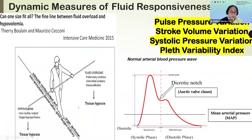It is important that when we decide to do volume expansion, we know when to stop. Doctors are walking this tightrope between volume expansion to preserve microcirculation and good oxygen delivery, and on the other hand, preventing fluid overload. One wrong step on this tightrope, the patient falls into tissue hypoxia through hypovolemia or hypervolemia. So other than monitoring the static pressures, we have ultrasound measures for fluid responsiveness, and we can also utilize these dynamic measures of fluid responsiveness, which were derived from the arterial waveform.